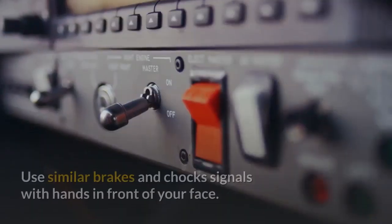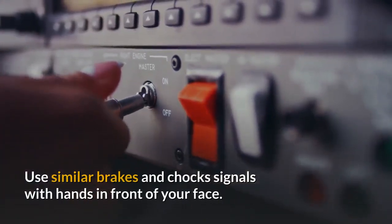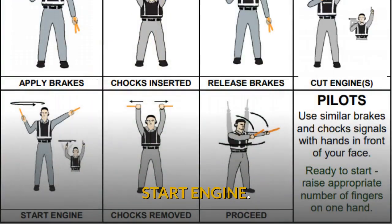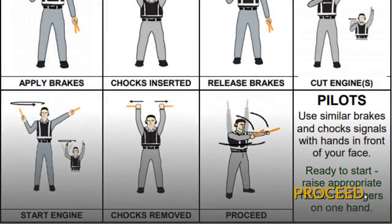Pilots, use similar brakes and chock signals with hands in front of your face. Ready to start, raise appropriate number of fingers on one hand. Start engine. Chocks removed. Proceed.